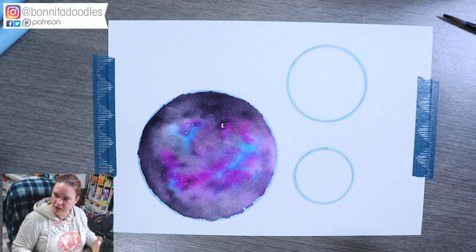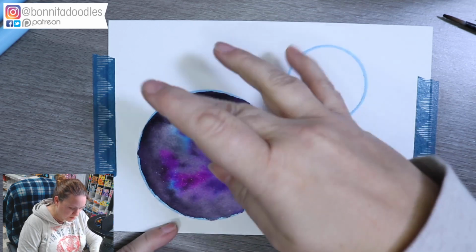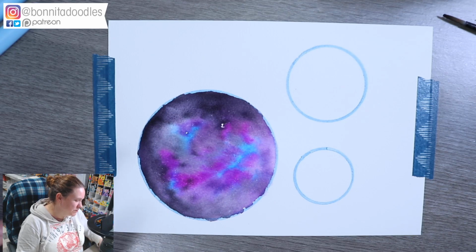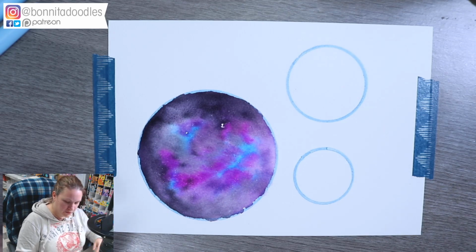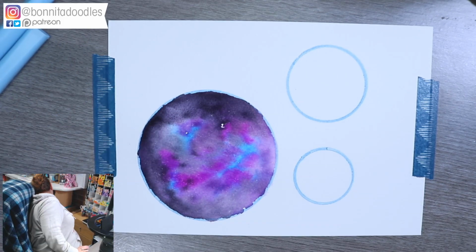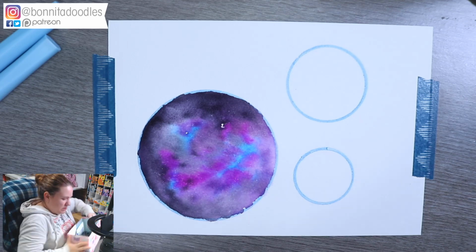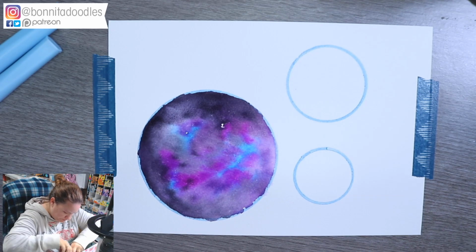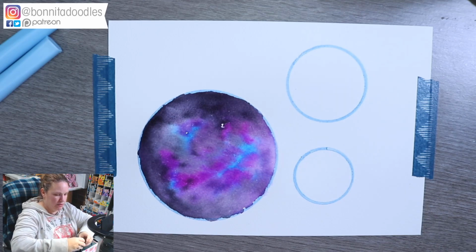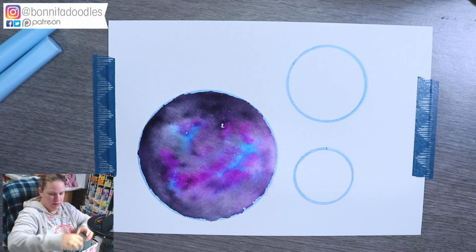Okay, now I quite like it looking like a planet. When I erase the masking fluid, then fingers crossed. I have a feeling it won't be as smooth as I want it to be, but we'll give it a go. I'm really tempted to use my aqua tints rather than... I need my black. Anyone seen my black? Onyx black.